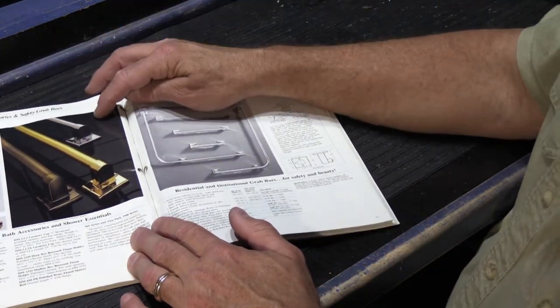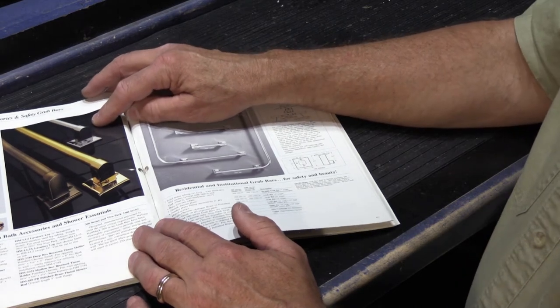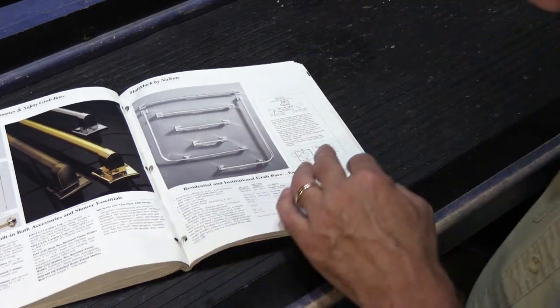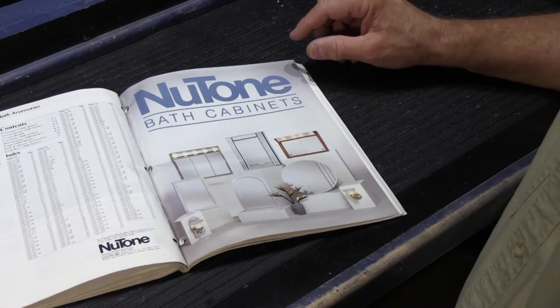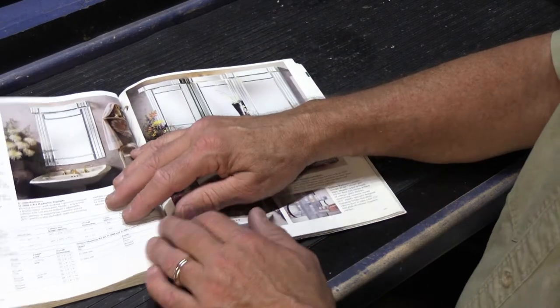We had safety grab bars. Safety grab bars in the early 90s were, again, a newer idea and very popular. Here we have more grab bars. And now we have NuTone bath cabinets. And NuTone had made bath cabinets for a really long time. Here we have a nice selection.